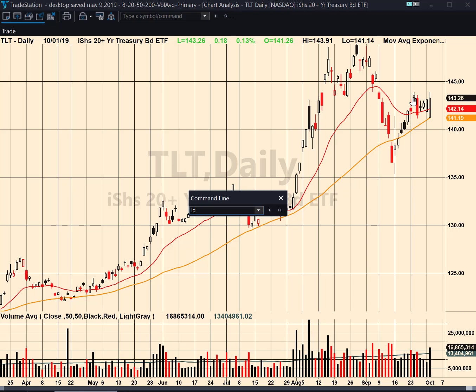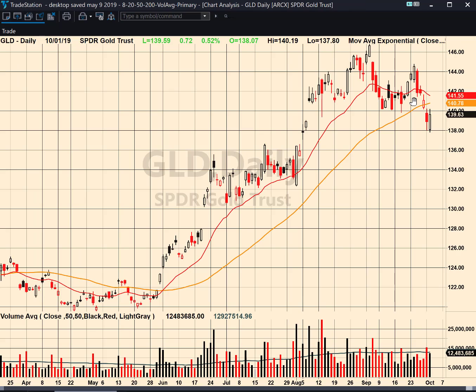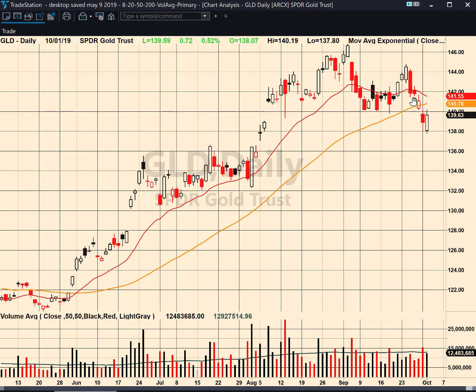And then if you look at gold, GLD, sorry. GLD was up only 0.5%. It couldn't even bullish engulf the previous day. There was not above average volume. It's still below the 50-day in orange. Therefore, it's still bearish on the daily chart. Interestingly enough, TLT and GLD did not move opposite the major averages.